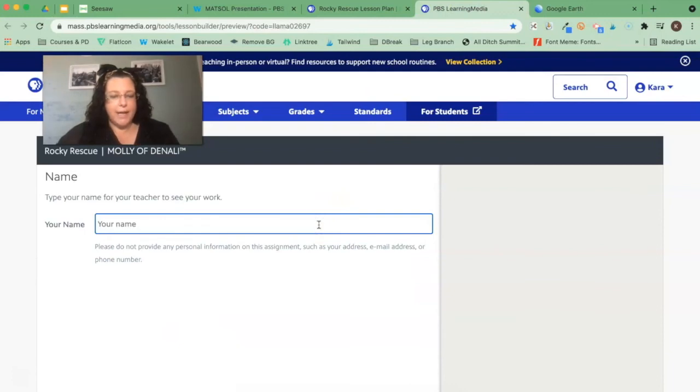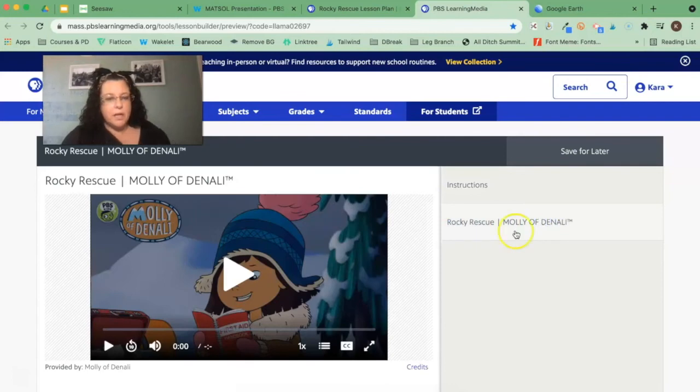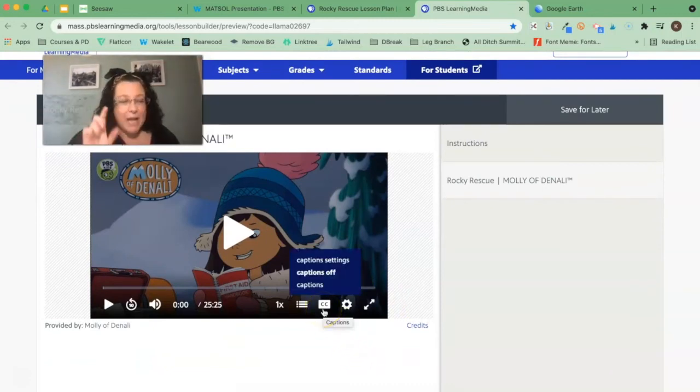In the directions, I tell them to type their name. And then they have questions here. These are right from the lesson plan. And then we'll go to Molly of Denali right here. So this is their video player. And in their video player, you've got some supports. All of Molly of Denali's videos have closed captioning. So you can turn on the closed captioning.